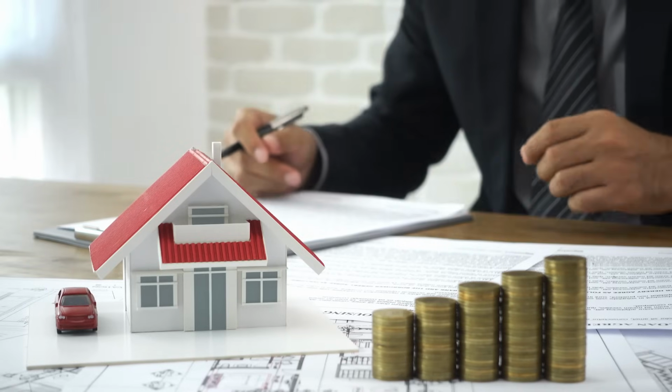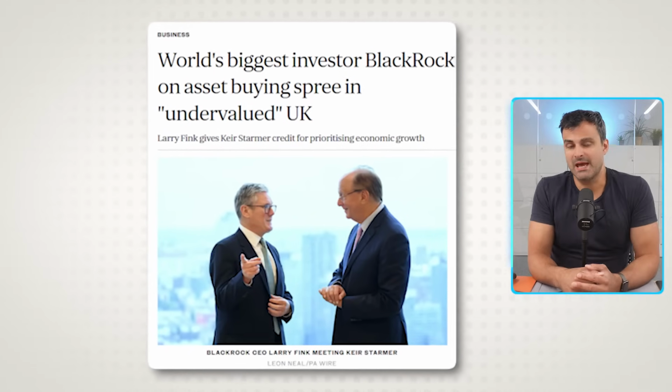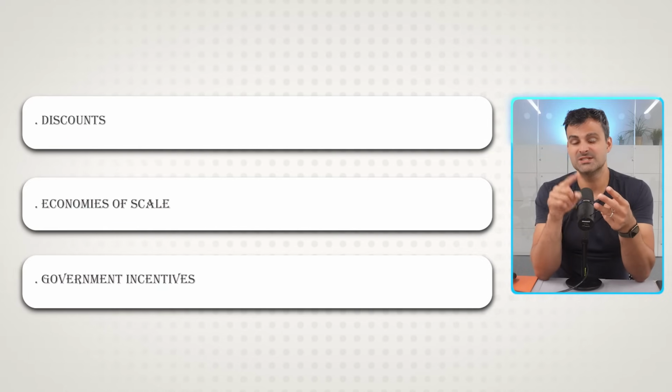Well, big players like BlackRock, Lloyds, Legal & General, these aren't just landlords entering the market. They're building empires. BlackRock is on an asset buying spree, picking up undervalued UK property. Lloyds has declared since 2021 that it wants to become the UK's largest landlord. They're snapping up homes, often directly from developers, in bulk, so entire blocks that never even get listed online. They get discounts, they get economies of scale, and government incentives. So for instance, paying commercial stamp duty rates rather than the residential rates you and I would pay.